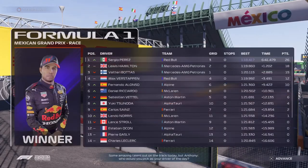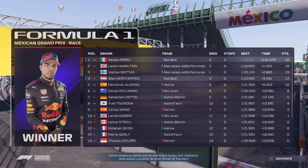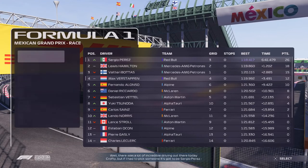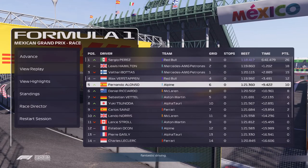Some amazing talent out on the track today. But Anthony, who would you pick as your driver of the day? Well, there's a lot of incredible driving out there today, Crofty. But if I have to pick someone, it's got to be Sergio Perez.